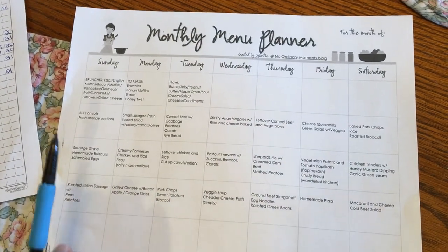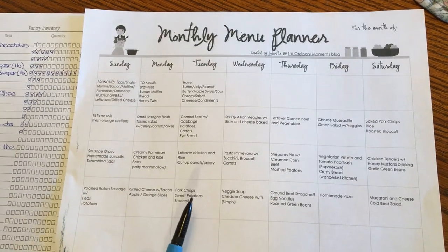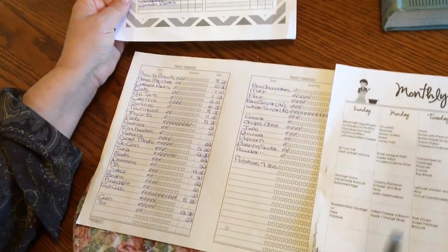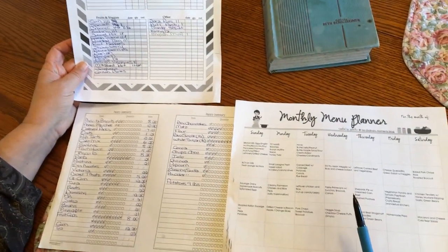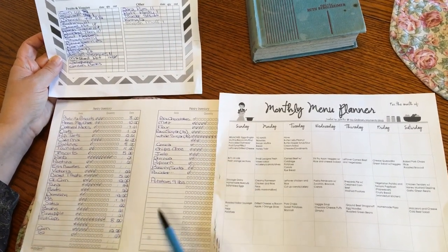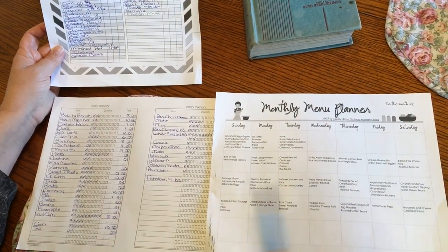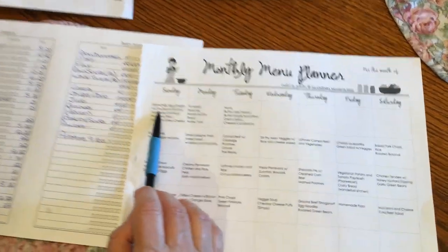I will link this down below so you can go right to it. What I did when I planned these menus is I took my freezer inventory, my pantry, and my fridge, and I created, like I told you, we eat two meals a day. We eat like a brunchy meal, and then we have like a dinner meal. So what I did was I looked at what I had in the house, and I made 3 full weeks. First thing we did, I did brunches.